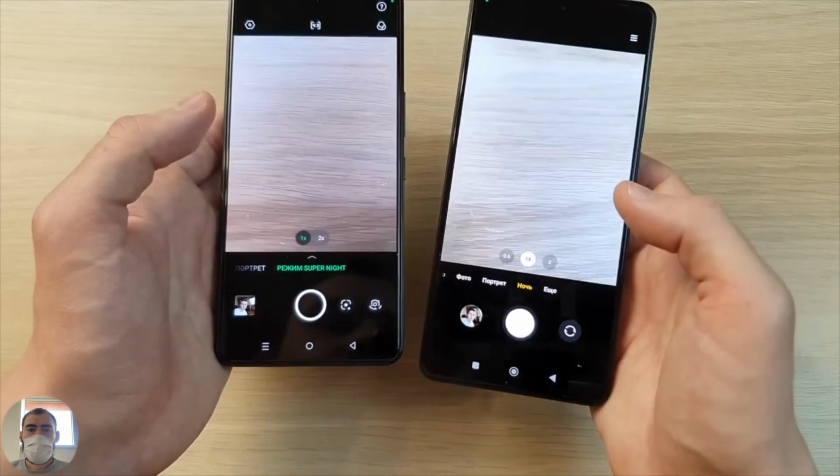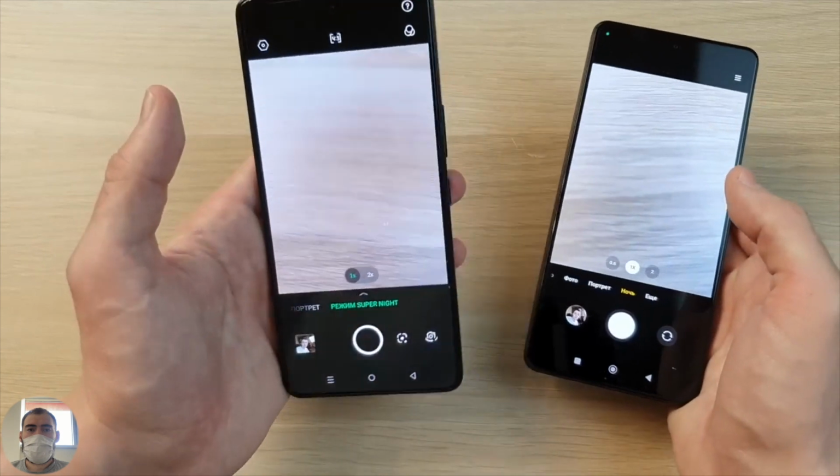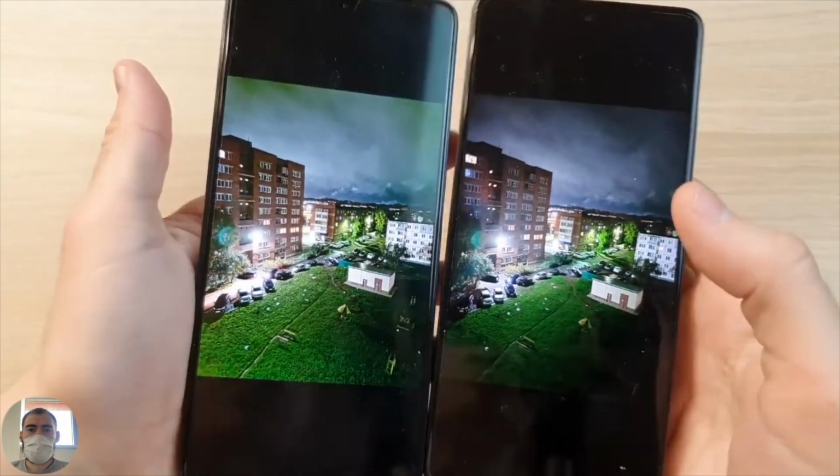Last test: this is night mode for Infinix. For some reason it's called super night here, Pocophone. Just calm night mode, everything. Night here, but there's probably a Pocophone win here again.